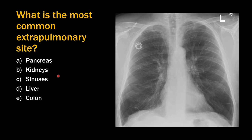The next question is, what is the most common extrapulmonary site? So the answer here is liver disease. So pancreas is associated with cystic fibrosis, kidneys, tuberous sclerosis, or Birt-Hogg-Dubé, sinuses, maybe GPA, colon is just a red herring.